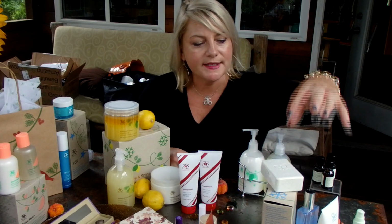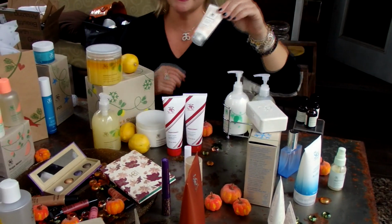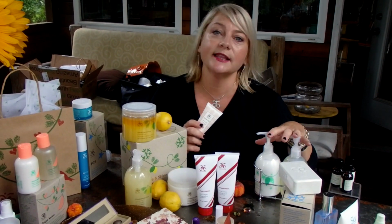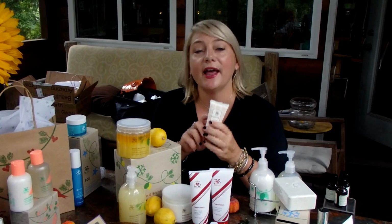So what have I missed? Okay, these little guys in the front are shea butter hand creams, and we always have our fabulous shea butter collection. It comes in a little caddy, just like the Mary Mint. But at this time of the year, we come out with these little ones, and I'll tell you what, I have one in the car, I have one near my bed, I have one in my purse, so they're great for that.